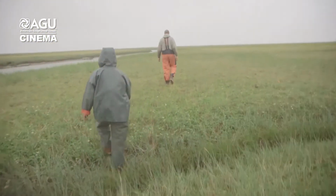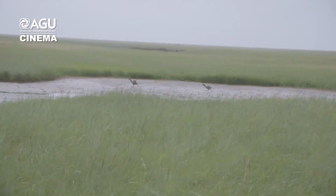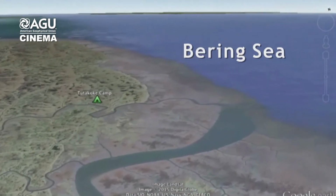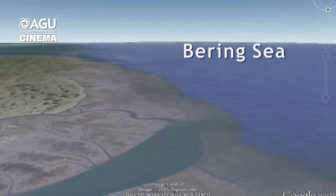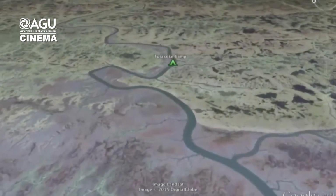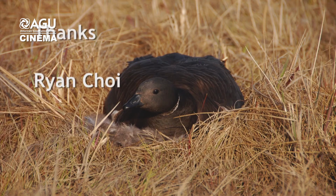We lost a good chunk of grazing lawn along the coast here in a single event. With future climate scenarios and more frequent storm surges coming in off the Bering Sea, it's likely that there will be more of these events that may alter the vegetation communities out here in the future.